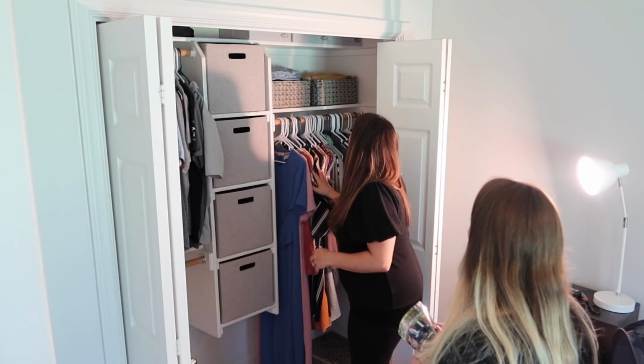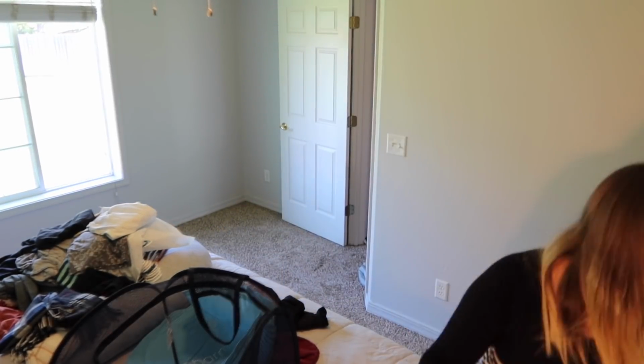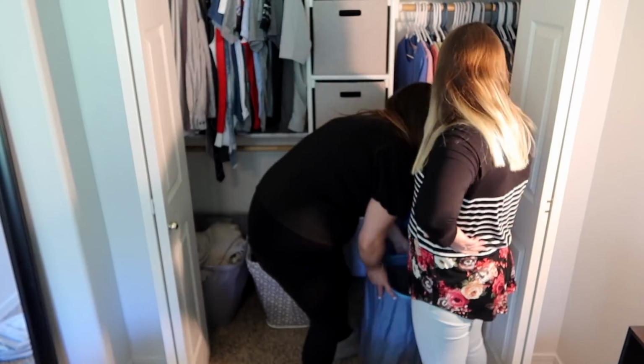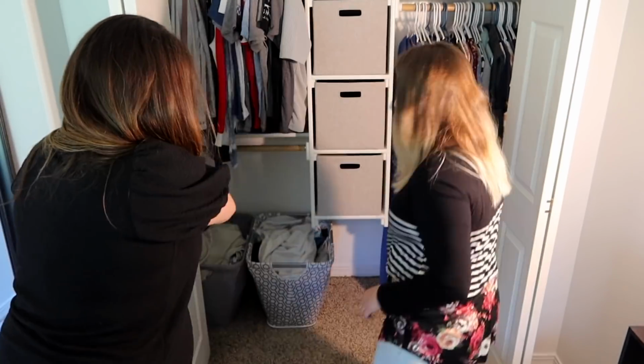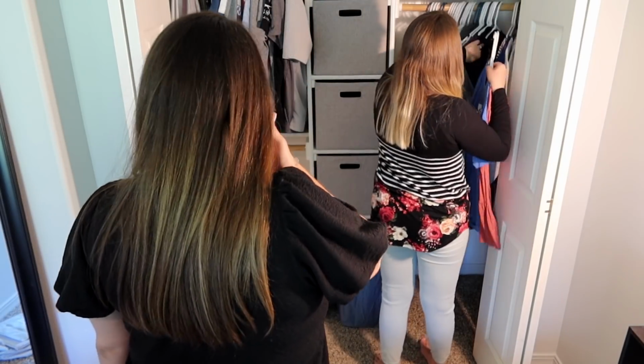And so once we cleared everything out, we were actually able to clear out an entire corner of their room that was holding all of their laundry bins, and we were able to put them right inside their closets. They're nice and tucked away, and also that's going to make room for a dresser that we are going to be putting together later on that will also double as a changing table once the baby arrives.